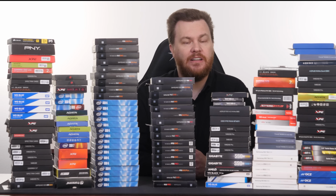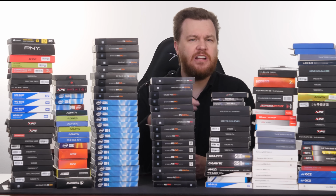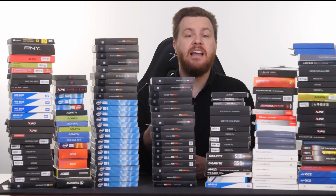SATA drives are still fine, especially if you don't have more M.2 slots. So if you build a new machine, you should have at least 3, if not 4, M.2 slots. And the price difference between SATA and NVMe is pretty minor. But there's absolutely nothing wrong with using a SATA drive for a second or third or fourth SSD if you need to.